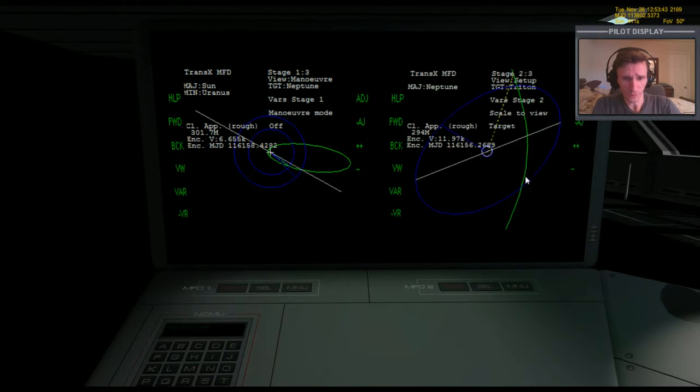Let's go ahead and look at TransX over here so we can kind of see what we have going on. Again, this is Neptune here. This is the orbit of Triton. That's where Triton's at right now, but its current position does not matter in the slightest because we're so far away that Triton's going to go around who knows how many times in the next 7 years. But this is showing what our current trajectory is out to Neptune.